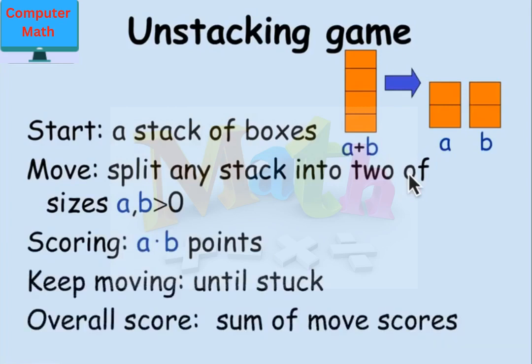And then you keep doing that until you can't make any more moves. That is, when all you have left are stacks of height 1, which you can't split anymore. And then your overall score is the total that you got for all the moves that you made until that point.